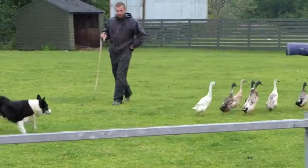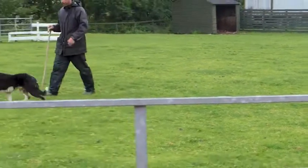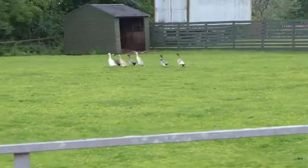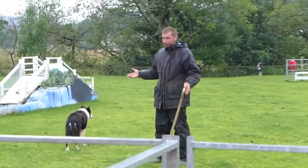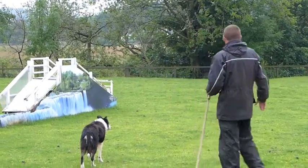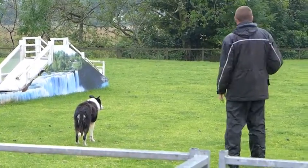But, lie down. And it doesn't matter, these are ducks, they might be sheep, lie down. There might be sheep, goats, cattle, donkeys, horses, children, wives, any kind of wild animals. The dog will always behave like this. Now, come by, I can have them wherever I want.